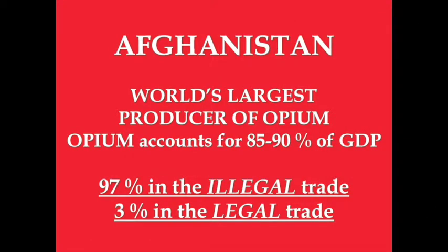Currently, Afghanistan accounts for 90% of the world's production of opium. Year after year, opium production accounts for 85 to 90% of the Afghanistan GDP. 97% of the opium produced in Afghanistan ends up in the illegal trade. Only 3% ends up in the legal trade for the extraction of medicinal opiates and the production of semi-synthetic opioids. Attempts by the American government to encourage the cultivation of pomegranate trees instead of opium poppies have failed thus far. It is deemed that Afghanistan grows the best pomegranates in the world. However, American efforts to urge poppy production be replaced with pomegranate cultivation have been unsuccessful thus far.